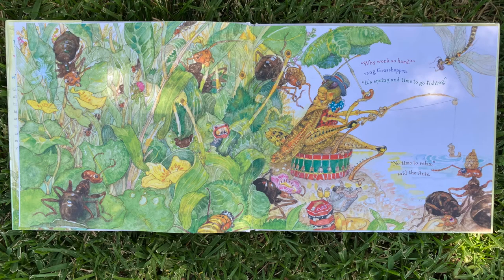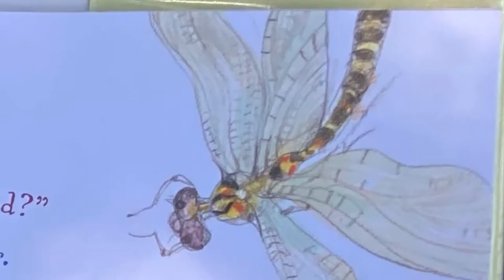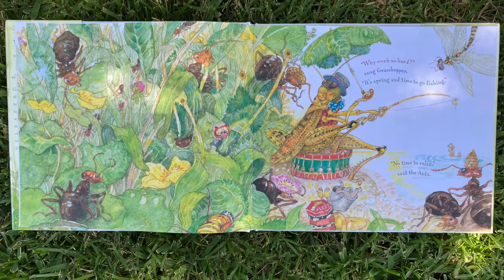Why work so hard, sang Grasshopper? It's spring and time to go fishing. No time to relax, said the ants. Oh man, look at all these ants. They are working hard. What's this guy? And what's this guy over here? Do you think you'd rather be an ant working hard or a grasshopper fishing?